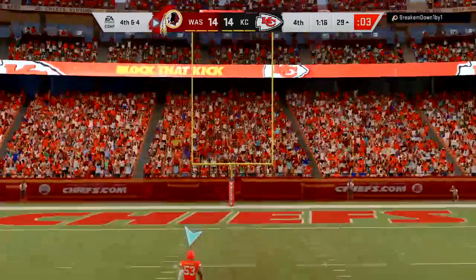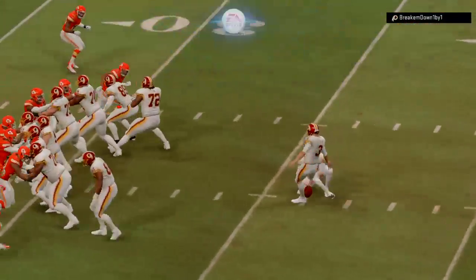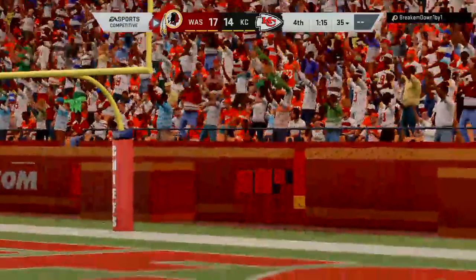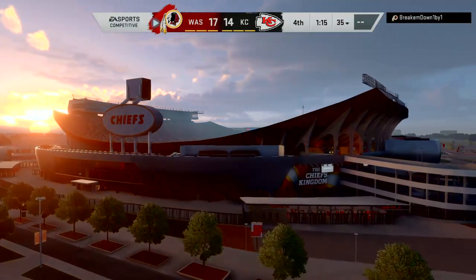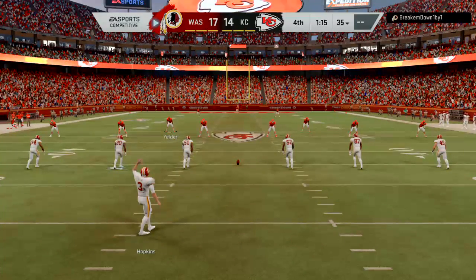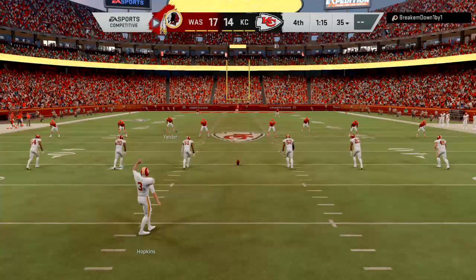And this is right down the middle as he puts it through. And with a little over a minute to play, they have taken the lead. Big kick right there to give them the lead in the fourth, but there is still time left for a final drive. Did they score too soon? Post-game will tell us, right? Depending on what happens on this drive, that's how we'll analyze it.